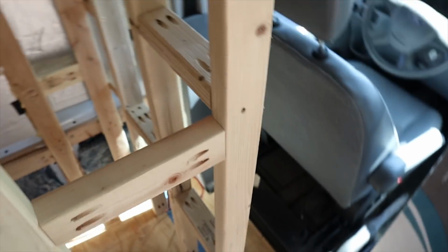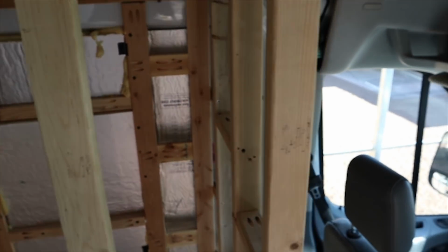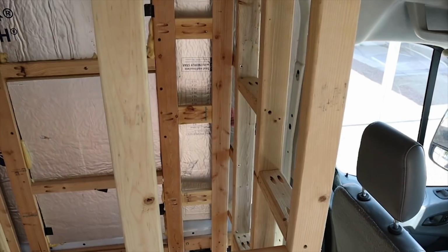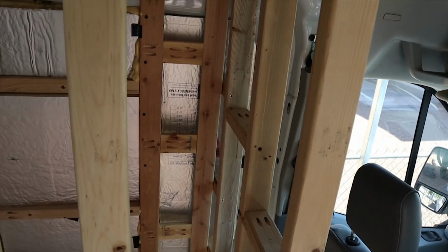While we're waiting on that, we're actually going to be putting in some of our walls. So Kenzie's cutting out this front panel out here. We're going to get those going so we're not just sitting around.